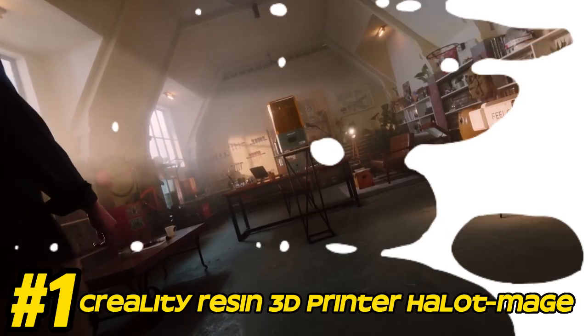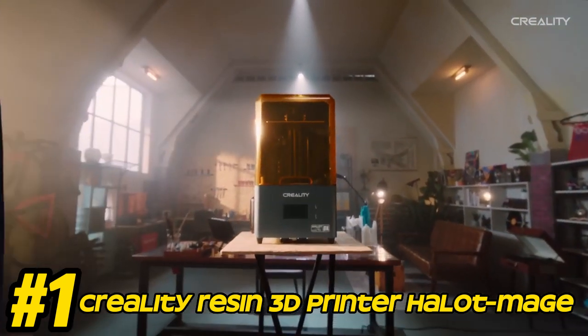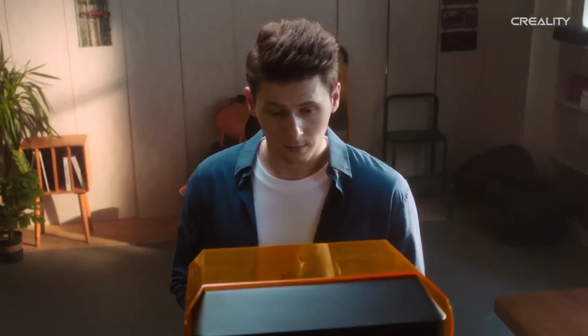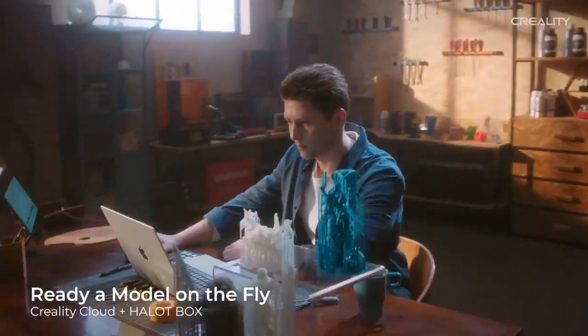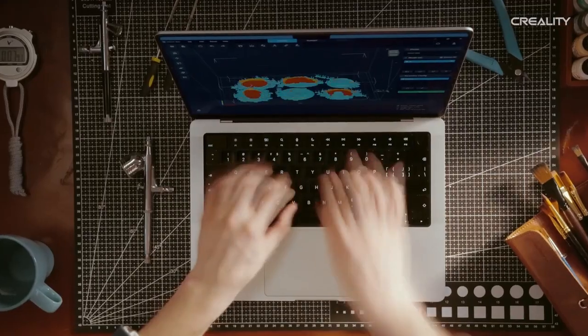Number 1. Creality Resin 3D Printer, Halot-Mage. Creality's resin 3D printers typically offer high-resolution printing capabilities, allowing for the production of detailed and intricate models with smooth surfaces and fine details.